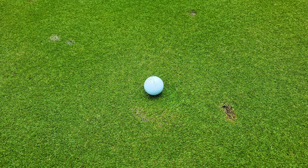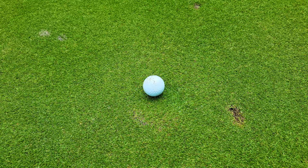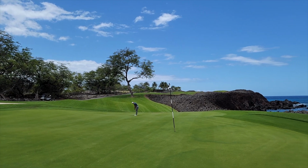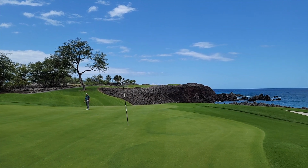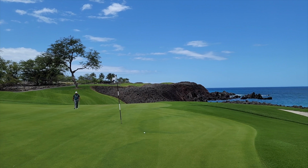Here I was a week too late, as my ball ended up in last week's hole location. One thing to make note of with this green is the multi-tiered levels. You can see a spine running through the middle of the green, making it very difficult for me to judge the speed.